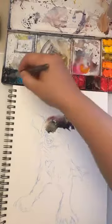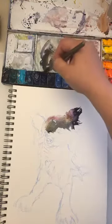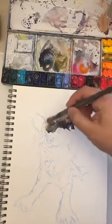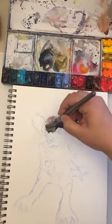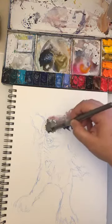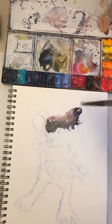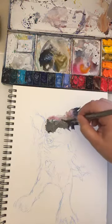Right. I've never painted my dog before, and everyone keeps asking me about it, so here I am. I'm painting this cutie pie. He's a rescue dog. He's a Pomeranian mix, a black Pom.